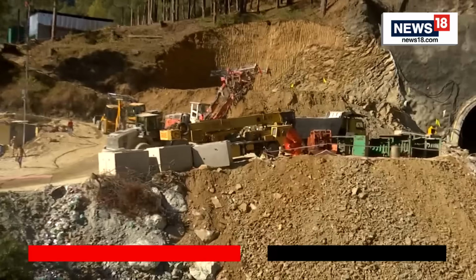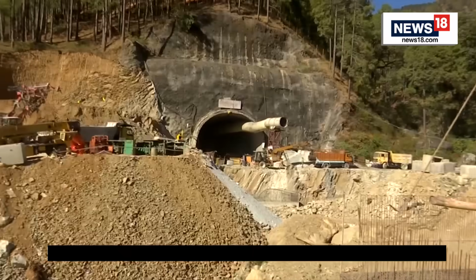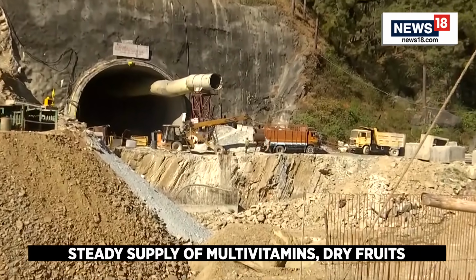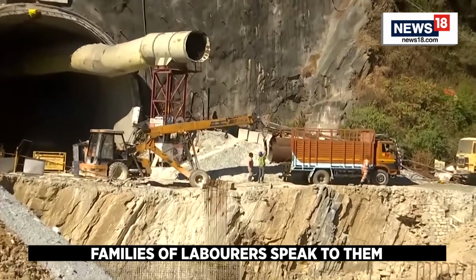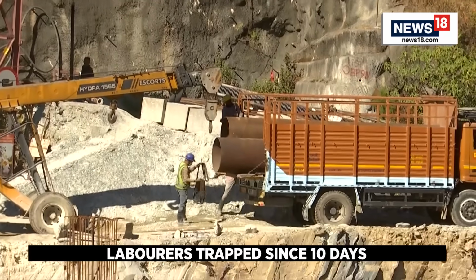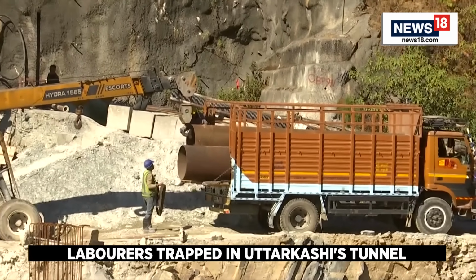You can see in the visuals over here how cranes are now being used to take these pipes inside. These pipes are going to prove the lifeline through which all these people would eventually be dragged out, if everything goes according to plan. So yes, the rescue operations are in full flow. The structuring process inside the tunnel has completed. This structuring process was being done just to make sure that the debris that was falling does not fall anymore and does not hamper the rescue operations.